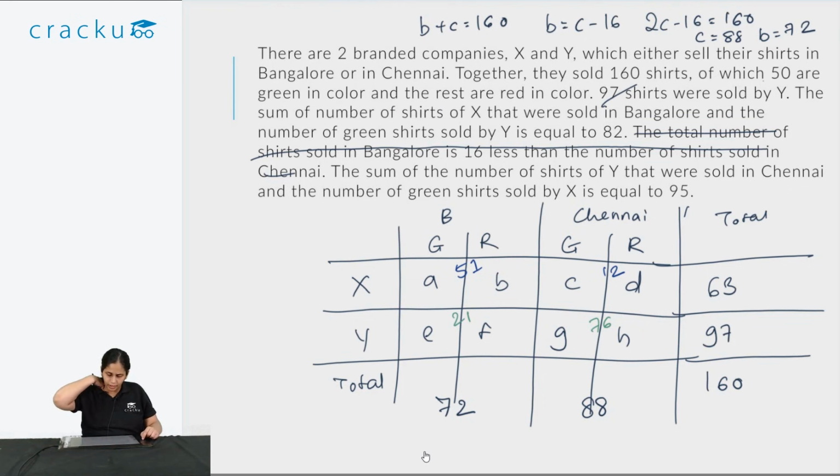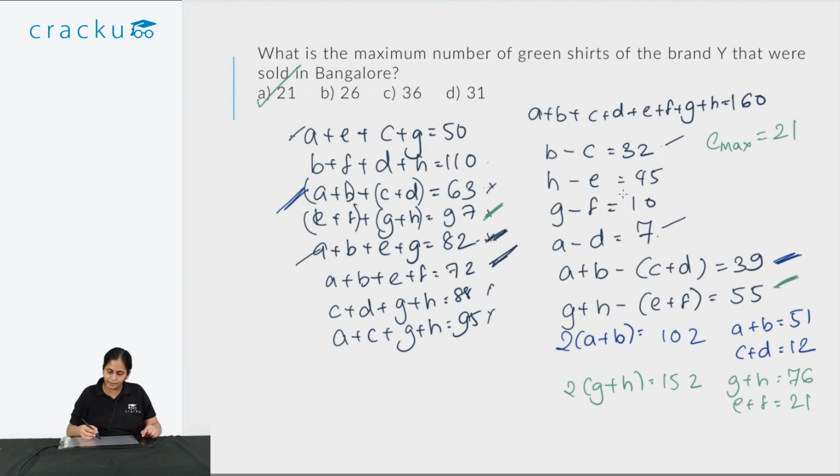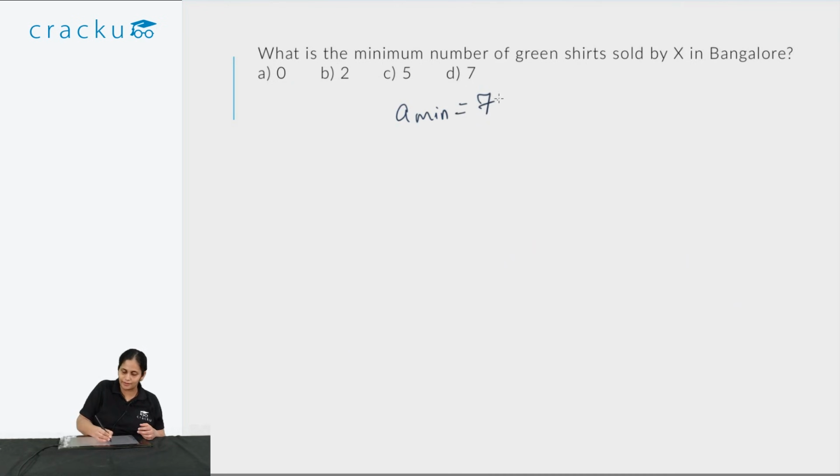Okay, so if we see these conditions, these are the limiting conditions, the values that any of the variables can take. If you see these conditions, A minus D is equal to 7. That means, because D cannot be negative, the least value that A can take is 7. If we take D to be 0, then A has to be 7. A cannot be less than 7, otherwise D will become negative. So what is the least value of A? In that case, least value of A is 7. So the right answer to this is option D, 7.